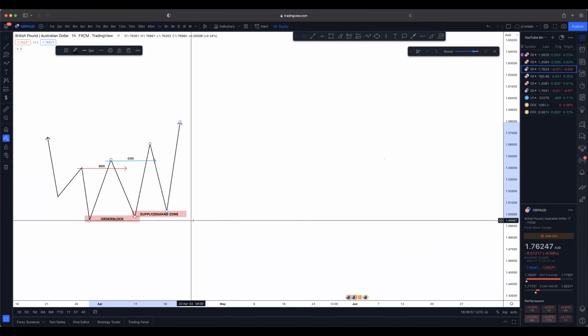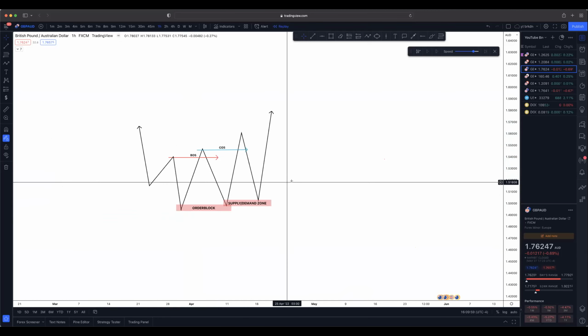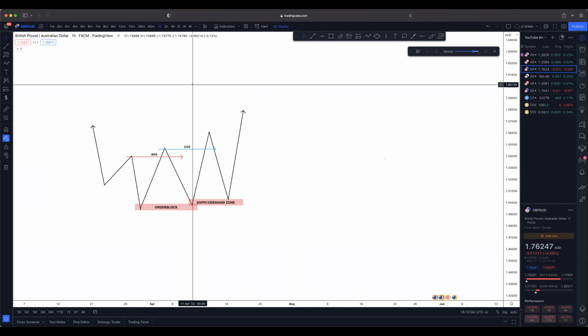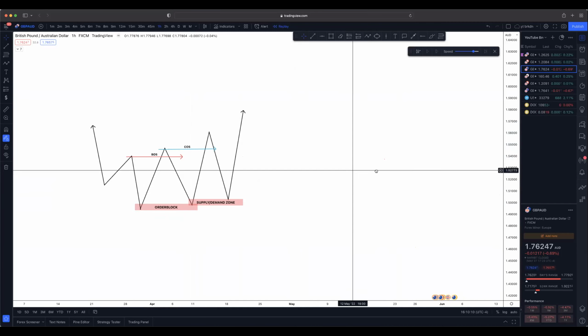I personally don't use Wyckoff. Somebody just asked if I used Wyckoff. No, I don't. And yeah, the strategy works with every pair. Order blocks work with every pair. It works really nicely on higher time frames, hour 1, hour 4, and stuff like that.